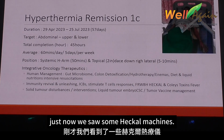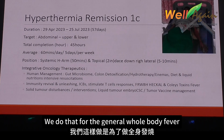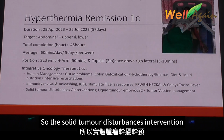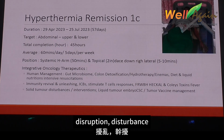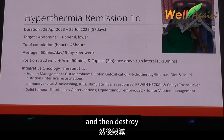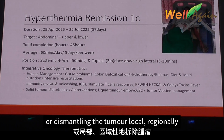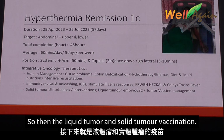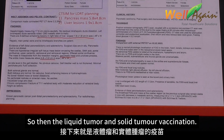Okay, just now we saw some Hector machines. Yes, we do that for the general whole body fever. And then we use Coley's fever for the patient. So the solid tumor disturbances: intervention, disruption, disturbance, and then destroy or dismantle the tumor locally, regionally, even in the abdomen, is very important. And then liquid tumor and solid tumor vaccination.